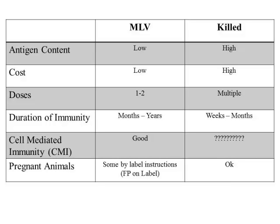Cost is higher for the killed product, and killed vaccines typically require multiple doses every year because most killed vaccines have a shorter duration of action than the modified live vaccines. CMI is cell-mediated immunity. It's very important for thorough protection from the respiratory viruses.